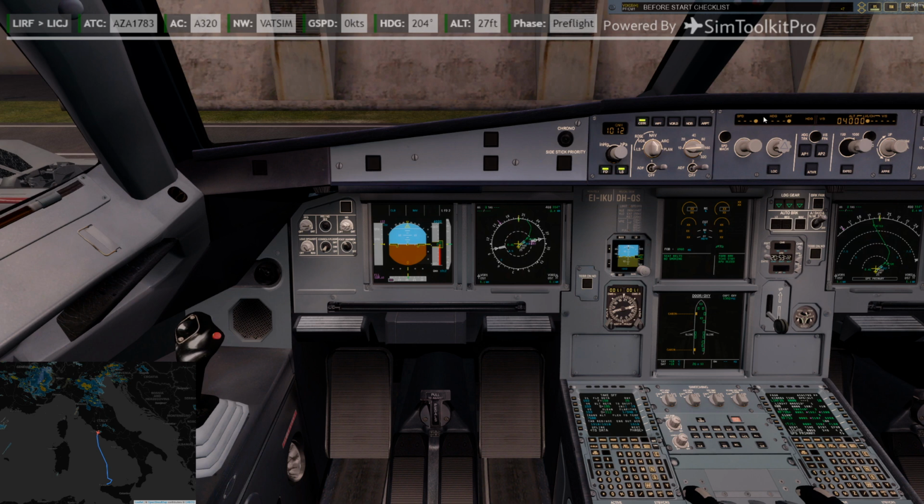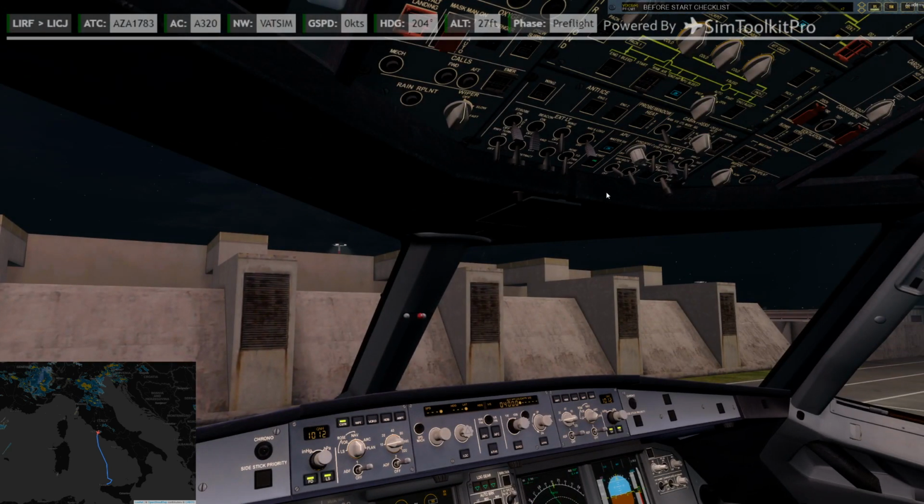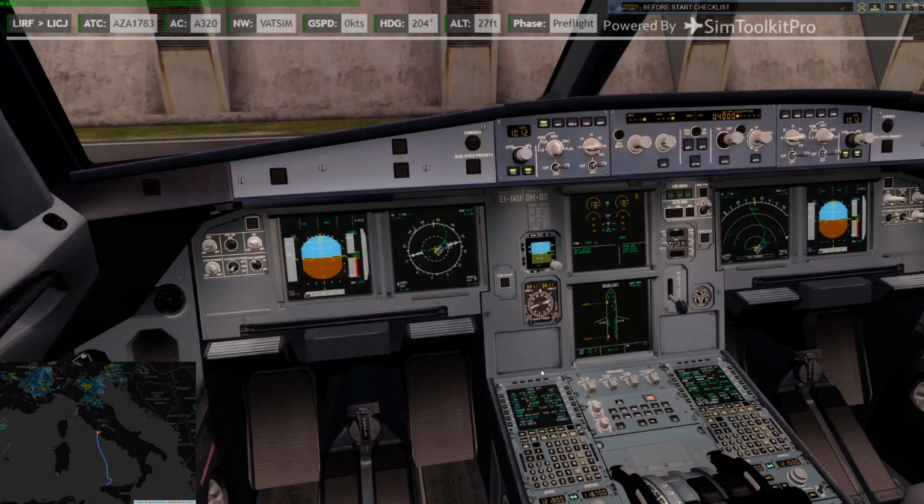Before start checklist. Cockpit prep. Completed. Gear pins and covers. Removed. Signs. On auto. ADAs. Nav. Fuel quantity, 6960 kilograms. Takeoff data. Set. Baro ref, QNH 1012 set. Electronic load sheet. Sent.